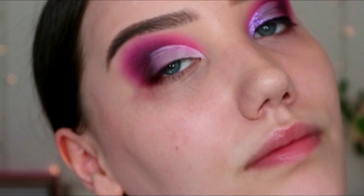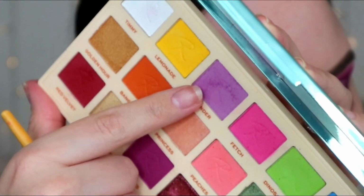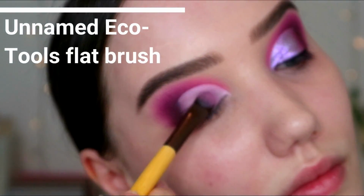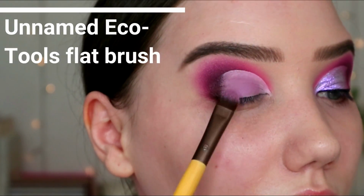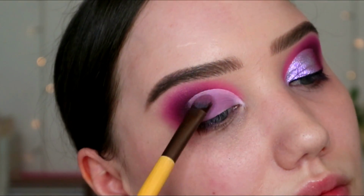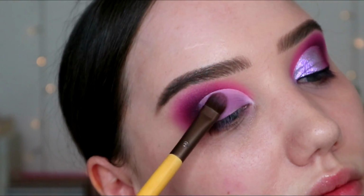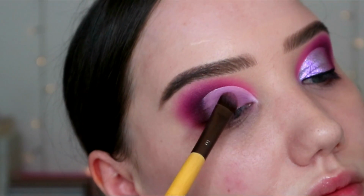I am not joking. Did my cut crease, but obviously went off camera to really finesse it. I did more in-depth how I do my cut crease in a previous video. I'll link it below. And I'm just going to set that very lightly with the lavender shade just because I didn't want to put a wet product on top of a wet base.